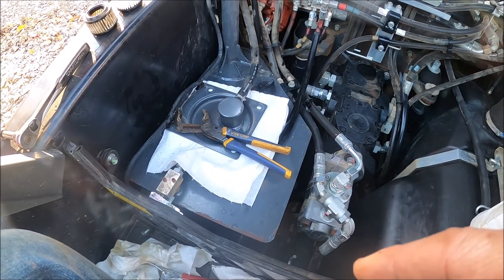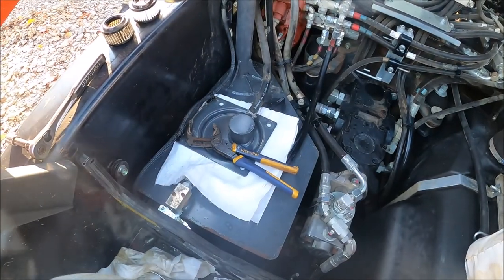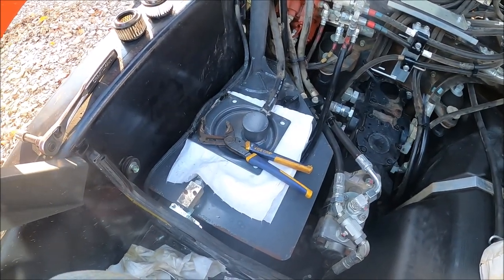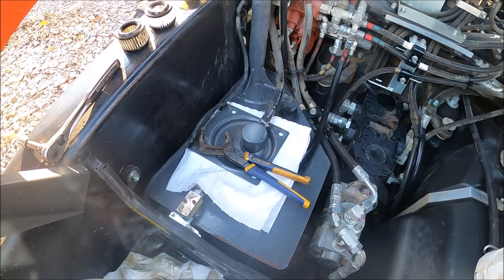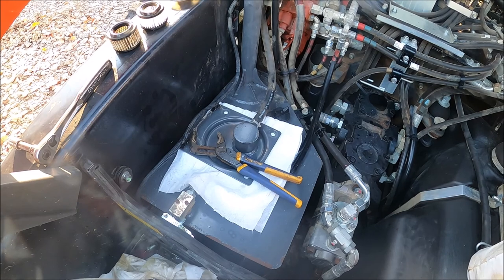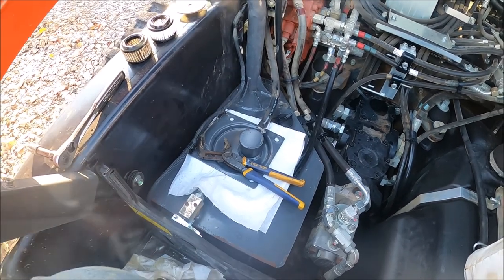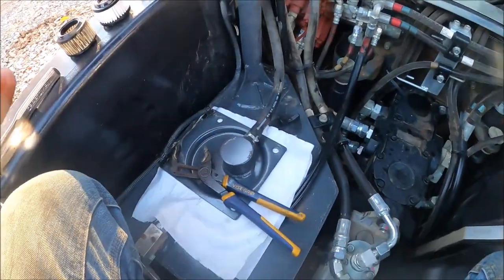I gotta get a bigger wrench. I'm gonna buy a wrench to fit that big nut on that filter, and I might have to grind it down so it's shorter, or cut it off so it's shorter, and then get it in there and loosen it. But for now, we'll go ahead and replace that breather.